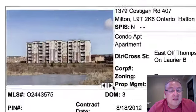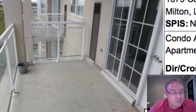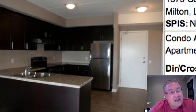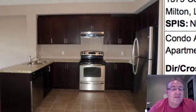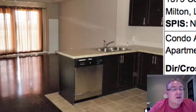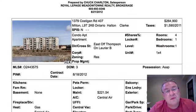Now, 1379 Costigan number 407 is at $264.9. It's a 1-bedroom with a really nice view. In the past, we've seen some of these models that have sold a little bit less than this. Nice dark cabinets here. Those are 9-foot ceilings, so they have a nice appearance when you come in. There's good dark hardwood floors here, and a little harder to sell a vacant unit, but sometimes with condos it does give you a better sense of the space.